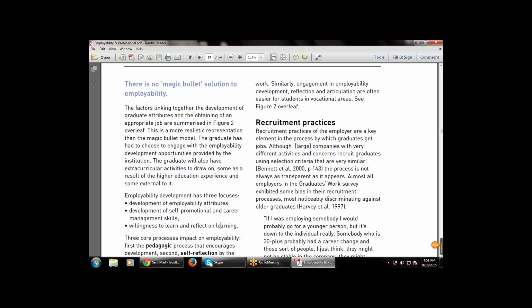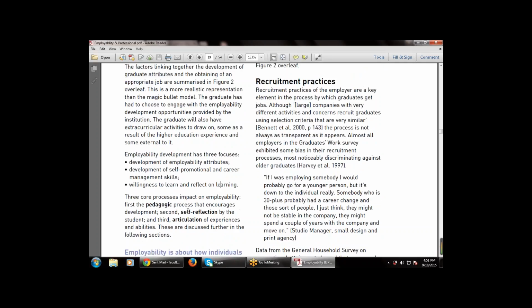And there are 3 processes that are used. One is the pedagogic processes, one is the self-reflection processes, and one is the articulation processes, articulation of the experiences. The pedagogic is for small children. The self-reflection is by the student who is studying something in school. Then the articulation is also done with, we can say, the experienced person.